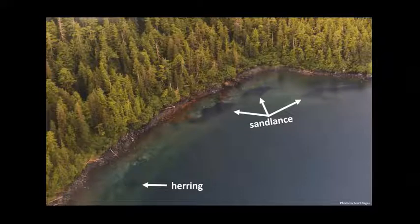So methods-wise, there are two people in an airplane flying at roughly 1,000 feet, trying to get at the same speed. And they go around looking for schools of forage fish here. You've got sand lance and you have herring here. And they do this in June. The reason they do it in June is to avoid miscounting younger fish like age 0 herring or sand lance that were just born, because they're focused on age 1 and age 2 herring, juvenile fish. And then they're also looking for the sand lance, the hooligan, and the other one. And so they do it in June.